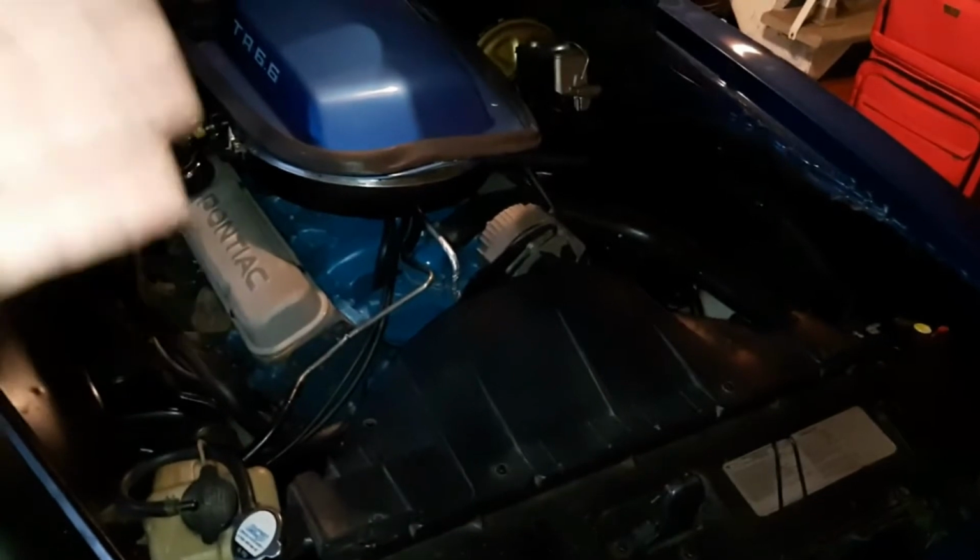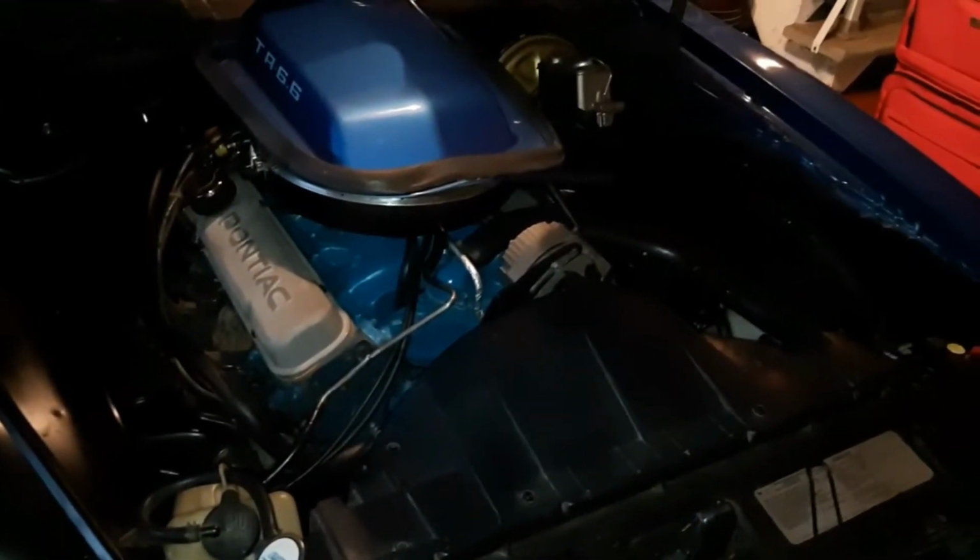But like I said, the guy I got the car off of, he swapped out the cam before I even got it. So it's not a true survivor.